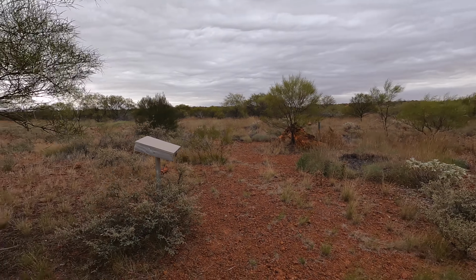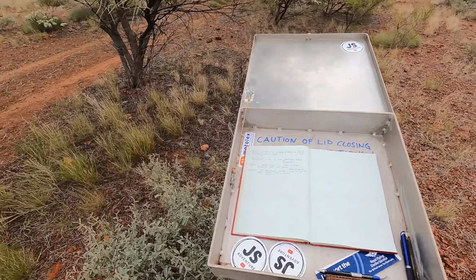So 10 days ago, 2 utes, great scenery, east to west. We're doing the same. 1 Prado, east to west. Bloody happy with that. So I'll get all my details in here and we'll keep going. So that's it.